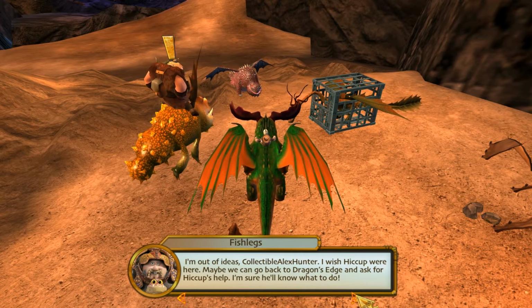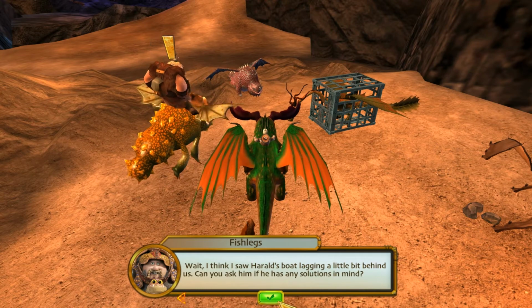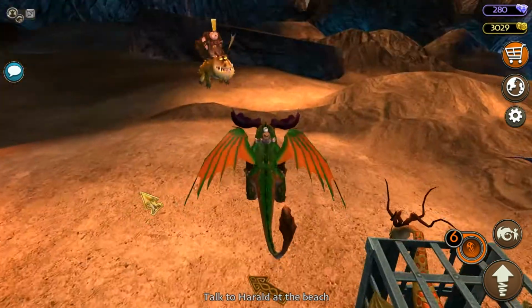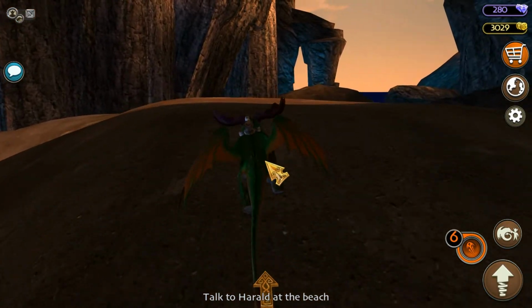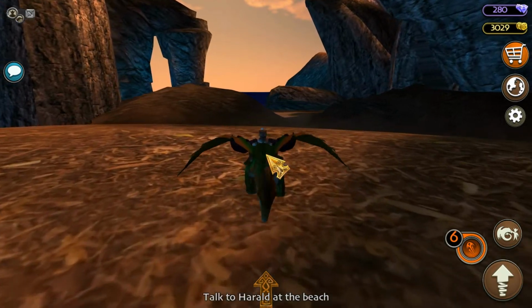Maybe we can go back to Dragon's Edge and ask for Hiccup's help. I'm sure he'll know what to do. Wait, I think I saw Harold's boat lagging a bit behind us. Can you ask him if he has any solutions in mind? Why is he... Huh. I'm on Astrid's side. I'm not 100% sure what he's doing. Yeah, I'm kind of on Astrid's side right now.